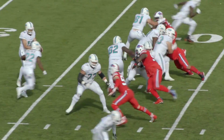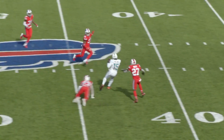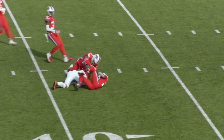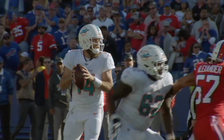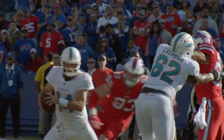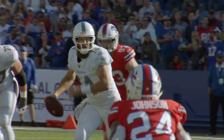Now looking ahead to this matchup against Miami, the Dolphins are riding a 2-game win streak, which never looked like it was going to happen early in the season, but really it's Ryan Fitzpatrick that has made them competitive, and we'll see what he does here as he did this to Buffalo early in the season. We'll get a look at that as well, but he continues to make them competitive.